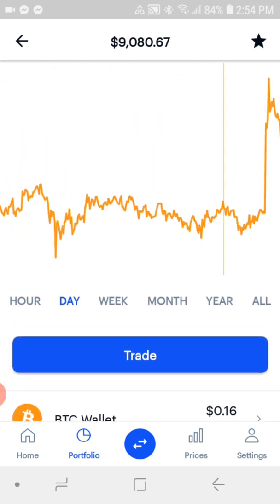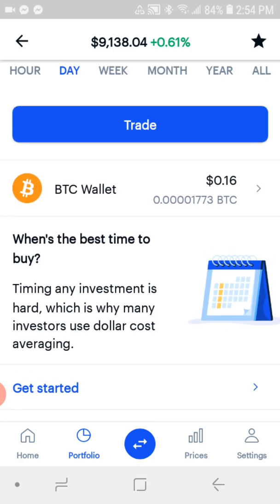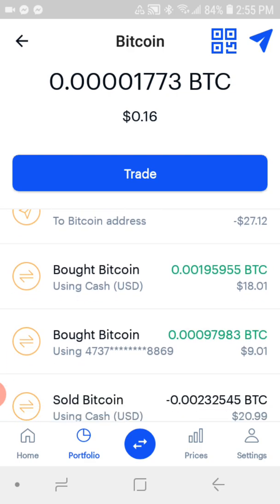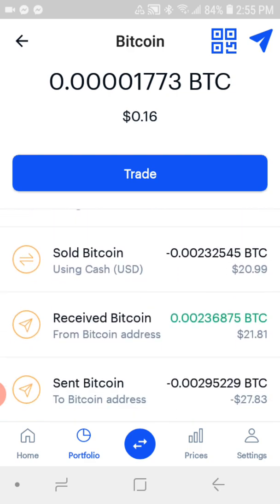As you can see, Bitcoin is up. Bitcoin is up 61%. My Bitcoin points. All right, you can see I sent $27 of Bitcoin over to one of my accounts. I bought $18 worth of Bitcoin. I bought $10 worth of Bitcoin and whatnot.